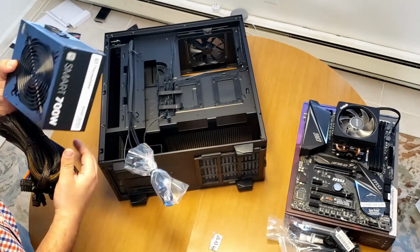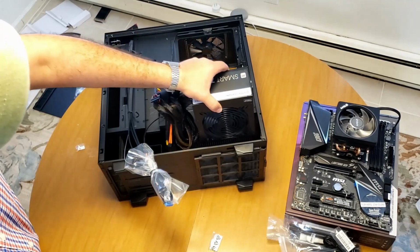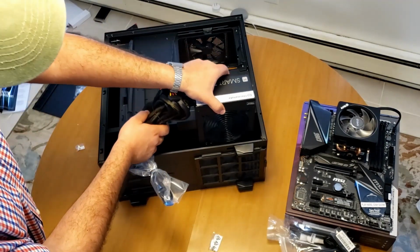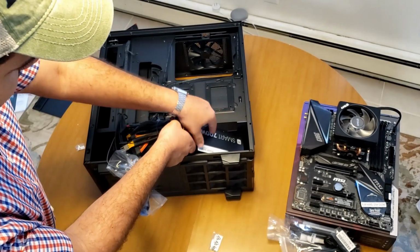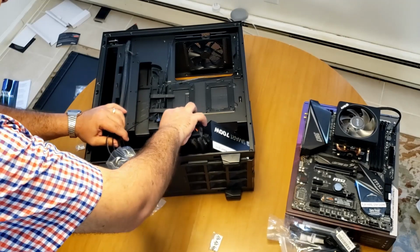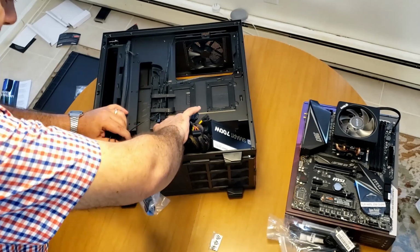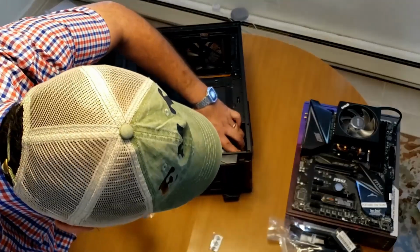Alright. Again, guys, please don't take me seriously. I don't know what the hell I'm doing. This is my first time doing this. So, I guess we're just going to drop this in there. There's a lot of wires. I think I'm definitely doing something wrong. Oh gosh.